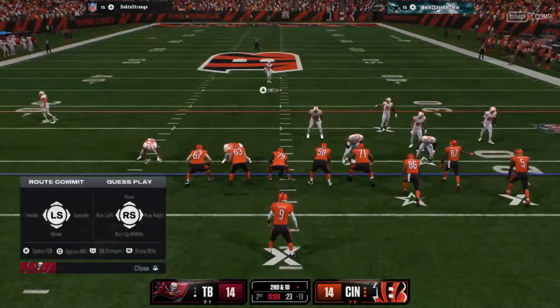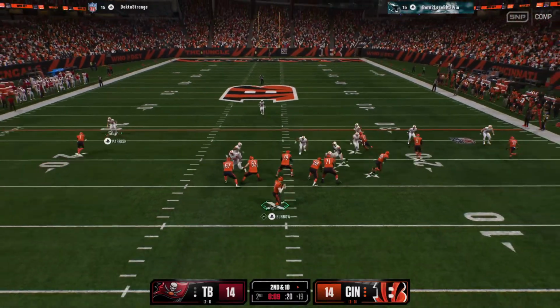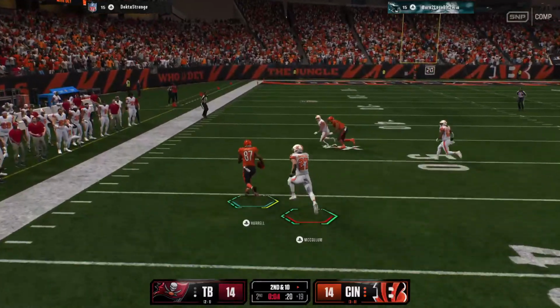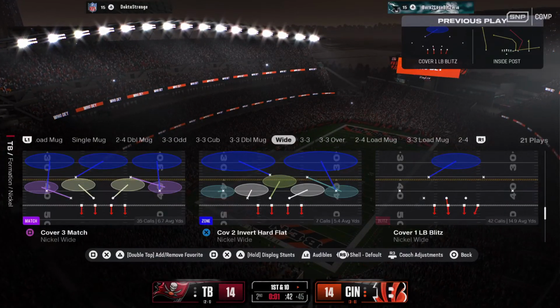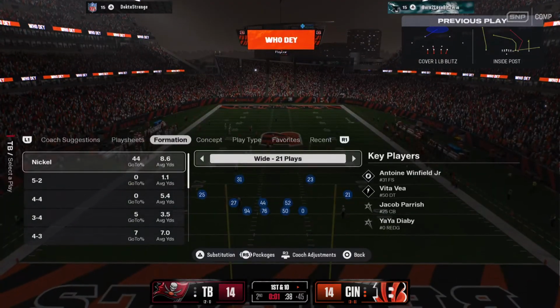Second and 10. Here we go. From the shotgun, it's Burrow. Got a man coming across the field. He's got it. And they will bring him down on the other side of midfield. And with just 1 second remaining in the first half, they get the timeout.